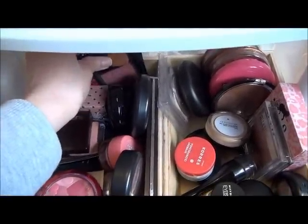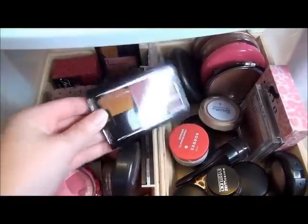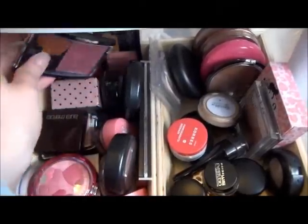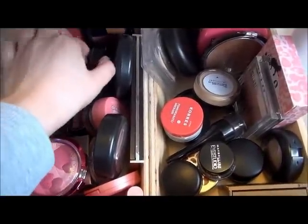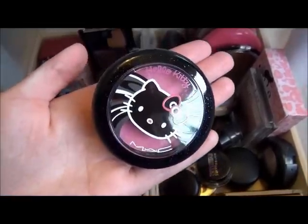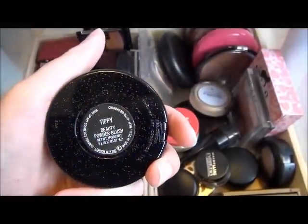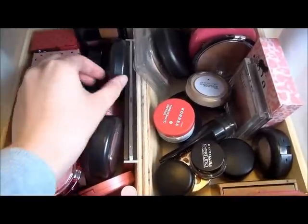You know, looking through the new stuff. Back in there are blushers I don't use very frequently, such as the Fit Me blushers, because pigmentation isn't great with these, so not crazy about that. Oh, for those of you guys that remember the Hello Kitty collection from MAC, I do have the blush, which is called Tippy, right here.